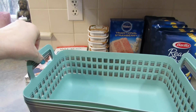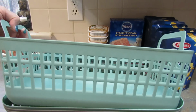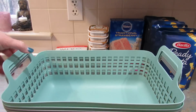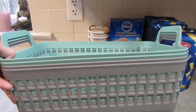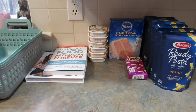I also picked up four more of these baskets. I got these in my last haul. I discovered that they fit perfectly on the little shelf above my washer and dryer. So I used the pink ones and some of the gray ones there. But I did pick up a few more when I saw them. They only had them in the green and gray where I was, but these are a nice size basket, so I got some extras of those.